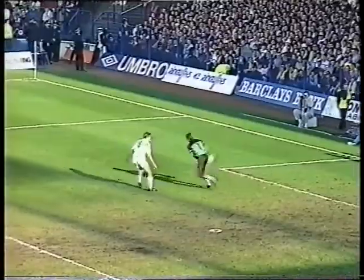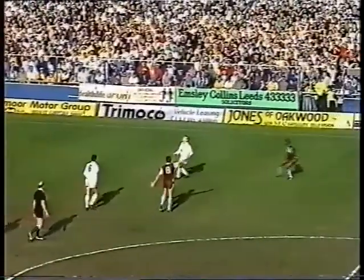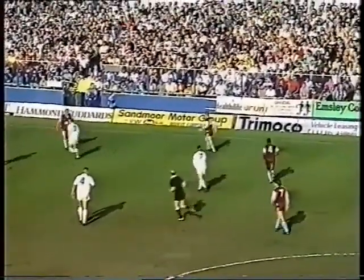Now this is interesting. Chapman again standing on the keeper. This time he's equal to it and gets a very good clearance in. Speed wins the header. Chapman's offside. The referee says play on. And Haddock having to battle hard there to win that one.